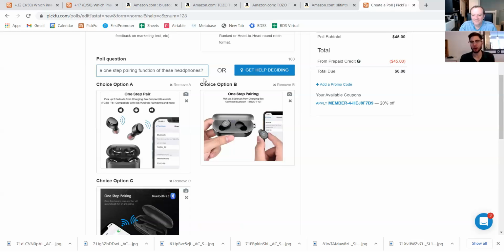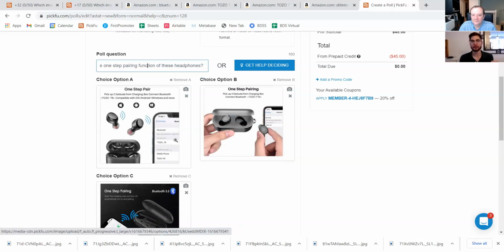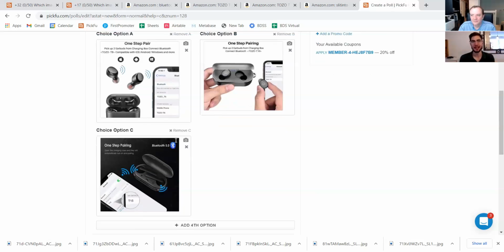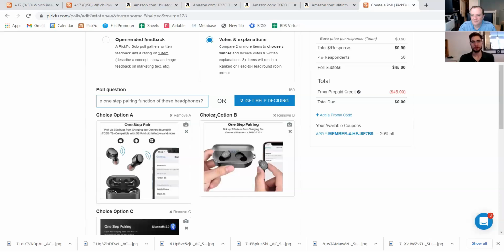Really important when you're asking the question. I could just say which image do you prefer, but I want to give the panel some context so they really understand what I'm asking for. Which one is the most clear? Which one is going to help the brain best synthesize this information? So I'm doing votes and explanations.